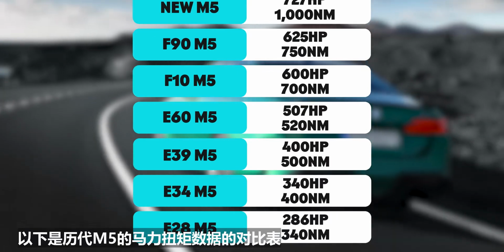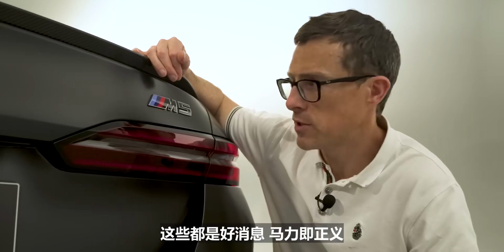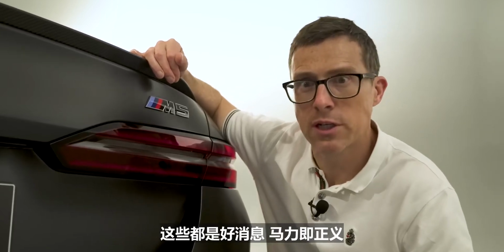And here's how that compares to the power and torque you got in every previous generation M5. This is all good stuff, you know. More power is more goodness. We all know that, right? Though there is a problem.